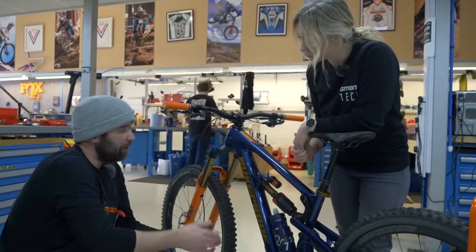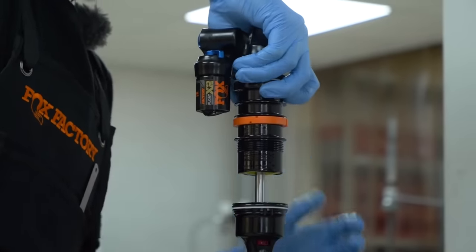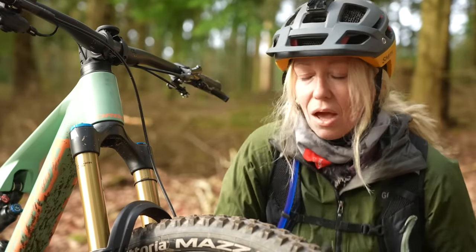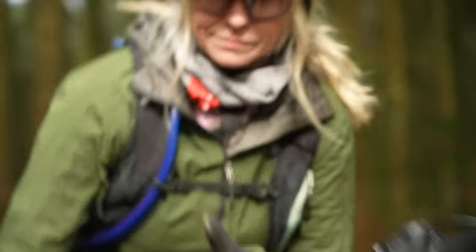The thing is, you can actually get this aftermarket. I've actually gone to a service center. I went to Fox UK and asked them to give me a light tune. So I do have suspension that is set up for my body weight. So it's not a gender issue here. I suggest that every rider, no matter what weight you are, sets up your suspension for your weight.